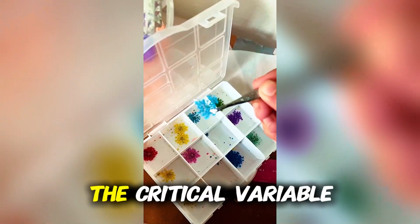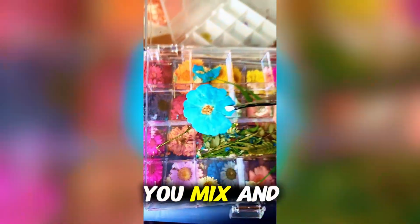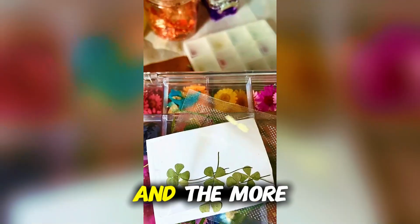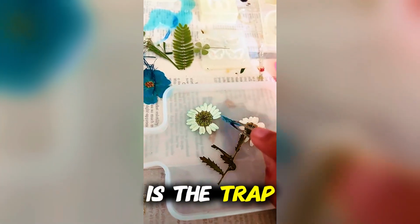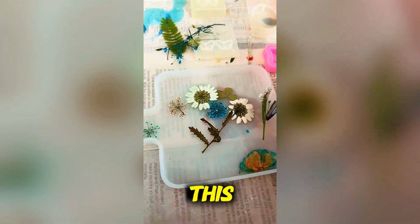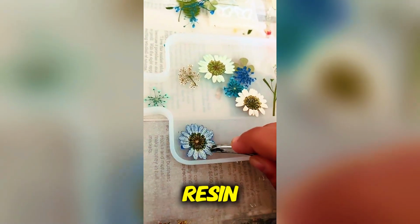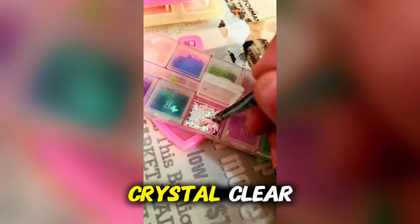A significant amount. The critical variable in this equation is thermal mass. The larger the volume of liquid you mix and pour, the more molecules are cross-linking simultaneously, and the more concentrated the thermal energy becomes. This specific variable is the trapdoor for the uninformed beginner. I found a terrifying account on a maker forum that perfectly illustrates this. Oh, let's hear it. So a beginner buys a gallon of standard casting resin from a craft store. The label proudly states it cures crystal clear.